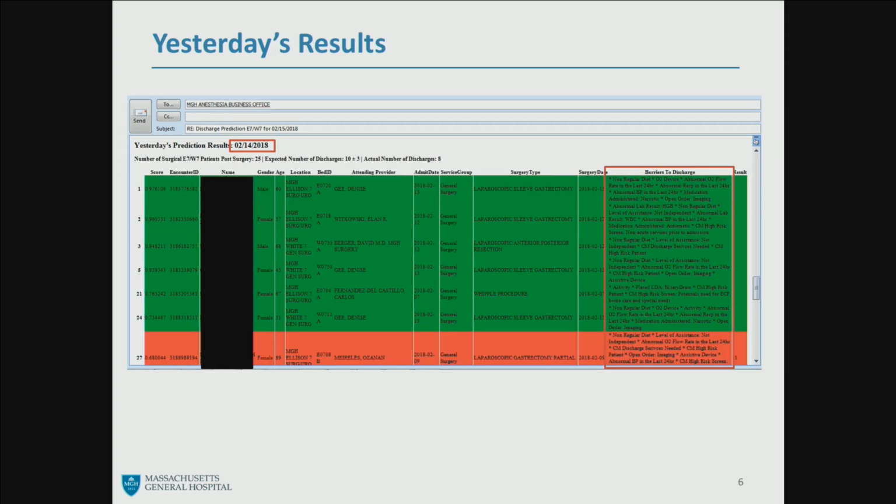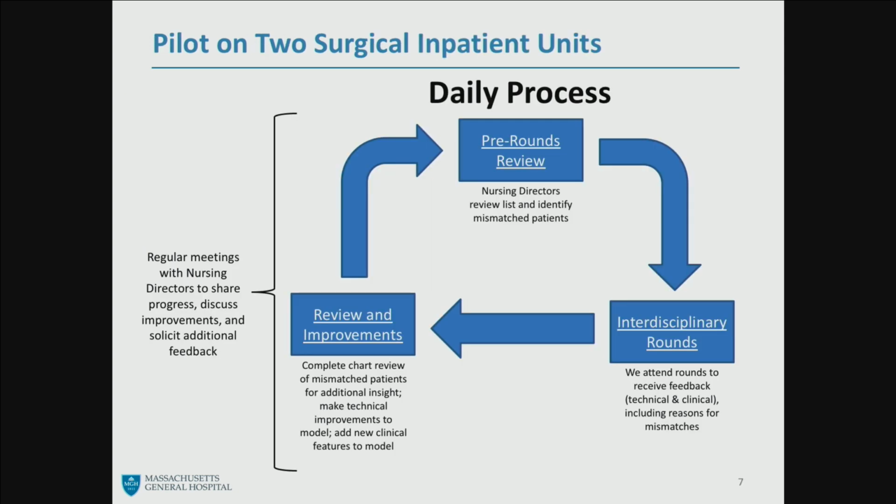And then we have a retrospective list. So in green are patients who were from yesterday's list who were expected to leave and actually successfully left. And it's these red patients who were clinically expected to leave but didn't leave. And this is where we do a lot of our learning about how we can improve our processes at MGH to get these patients out in a more timely fashion.